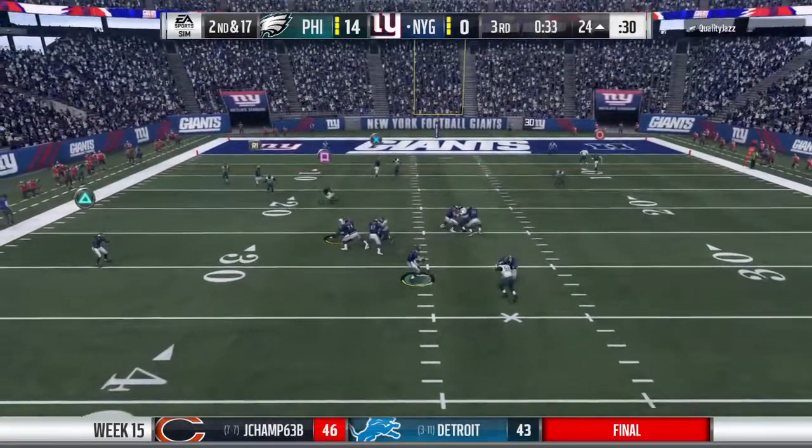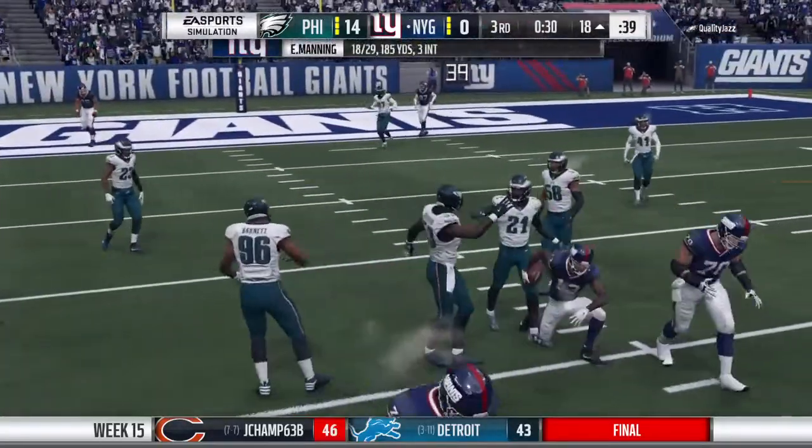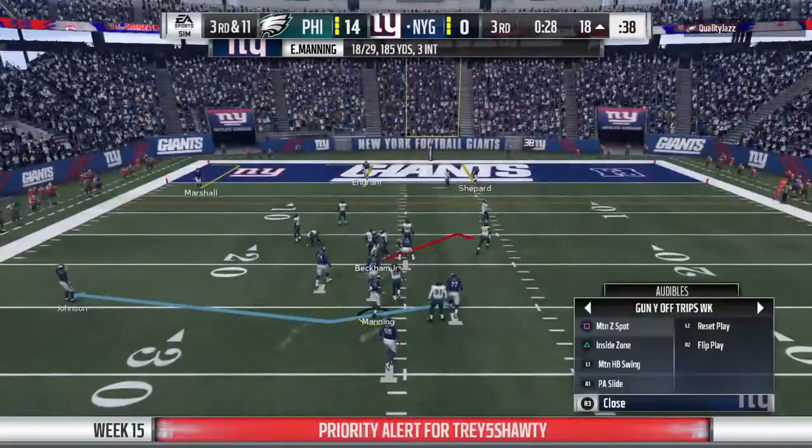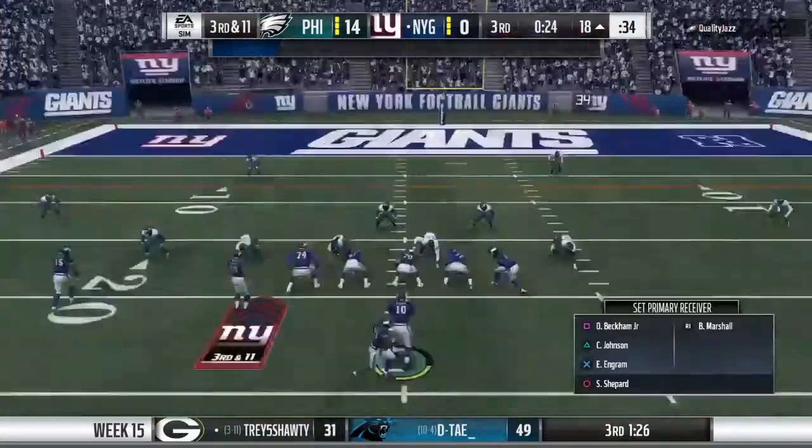Manning to throw on 2nd down. Caught left side, it's Beckham. And they'll bring him down at the 18-yard line. 6 yards is the pickup, and that'll lead to a 3rd down.